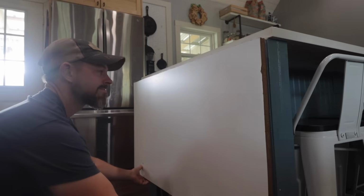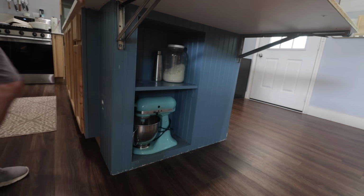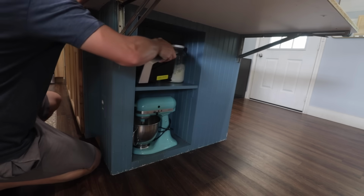We mirrored the storage underneath this leaf to match the other side, but primarily because we have some appliances that we use every day, like our blender and our mixer, and this way we can just reach right under here and get exactly what we need.